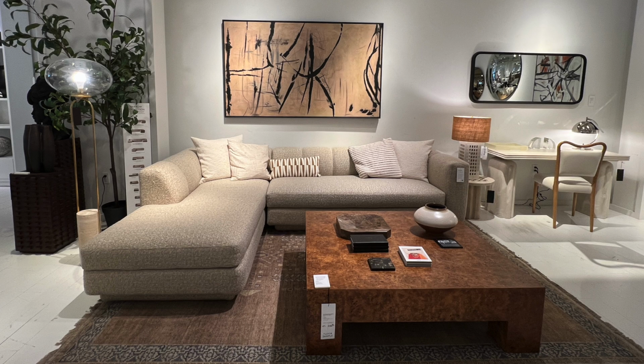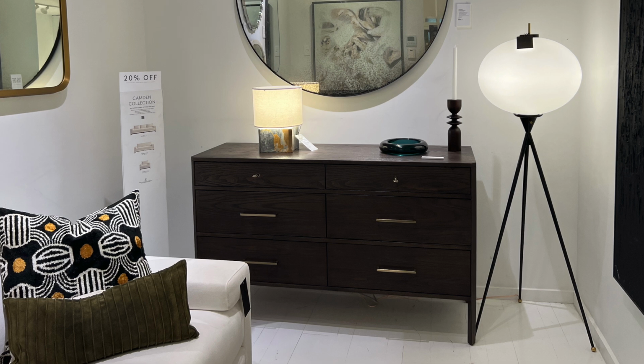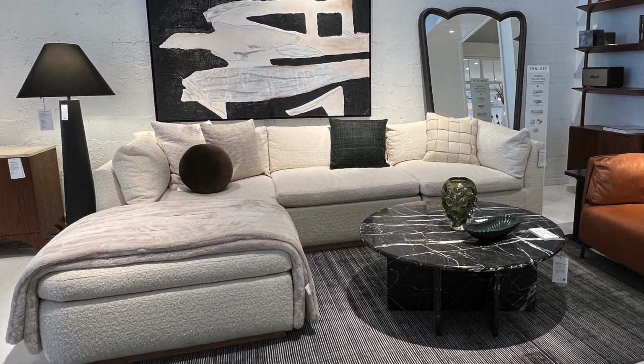CB2 is a great source for original statement lighting with mixed materials and sculptural silhouettes. A few pieces that stood out on this visit were the Goop tripod floor lamp with its Italian mid-century inspired details, and this sleek black concrete floor lamp with a tapered silk shade. Both add a sculptural element without overpowering the space.